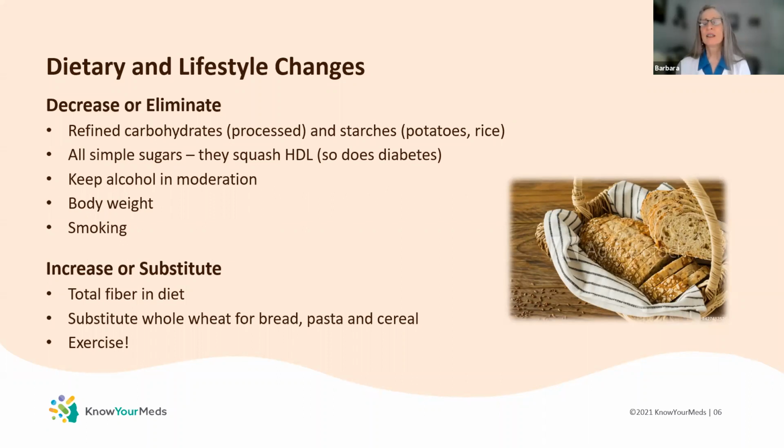If you have high triglycerides, you want to keep your alcohol in moderation or not at all when it comes to raising HDL cholesterol. If you don't have high triglycerides, then you might want to include that daily glass of red wine in the quantity of 4 to 6 ounces, which is moderation. And that can help your HDL cholesterol rise. Body weight and smoking also can impact HDL cholesterol.